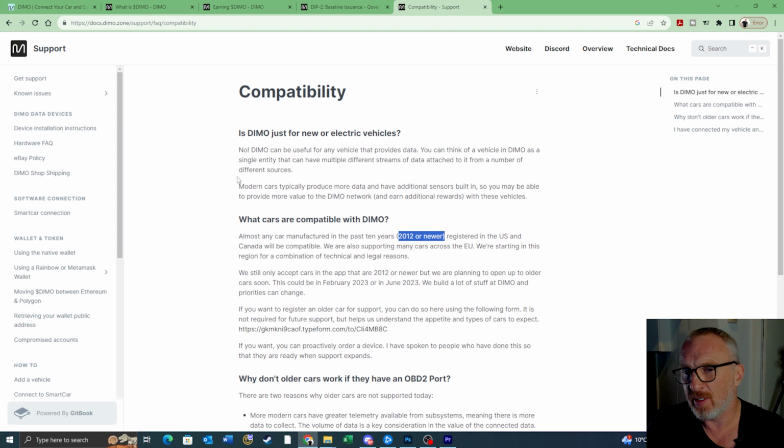The reason it needs to be 2012 or newer is because this AutoPi device needs to connect to what's called an OBD2 port in your vehicle, and vehicles older than 2012 don't tend to have those ports for the AutoPi to connect to. There are exceptions, so be sure to check your vehicle. If it is 2012 or older, it might have an OBD2 port anyway. Your vehicle should connect whether it's petrol, diesel or electric. DIMO supports all fuel types.